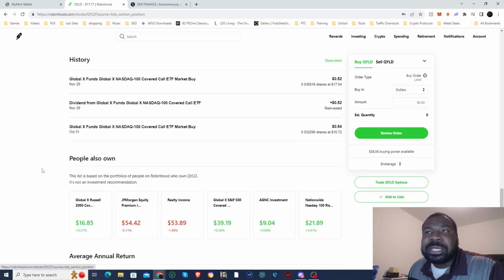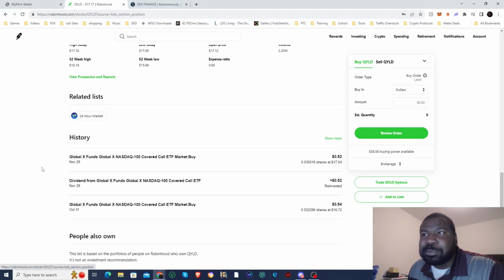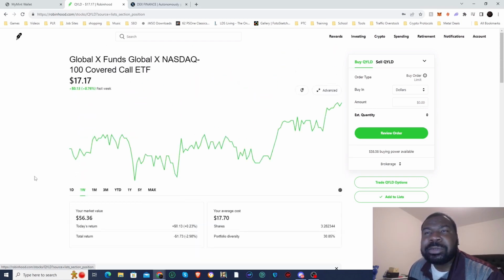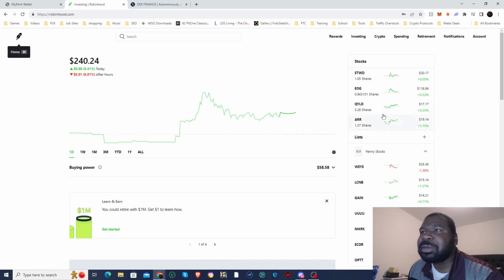This one does not have an analysis, but if we look at our history, we did get a dividend payment at the end of last month. And so we should be getting another one at the end of this one as well. Hopefully it will be around this 50-cent mark. We'll see how they're going to do at the end of the year, but all in all, besides the dividend payment, we're basically breaking even here.